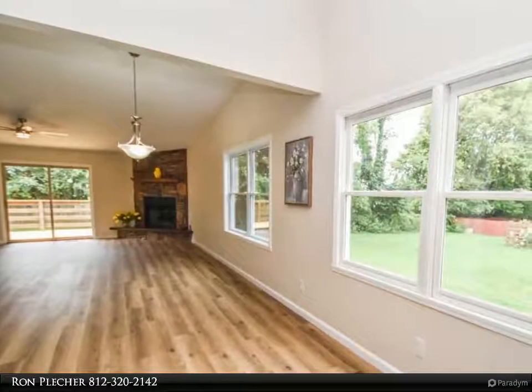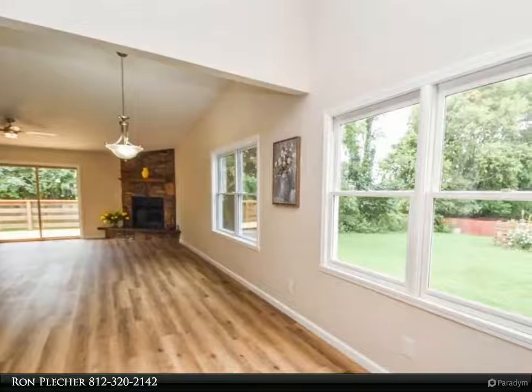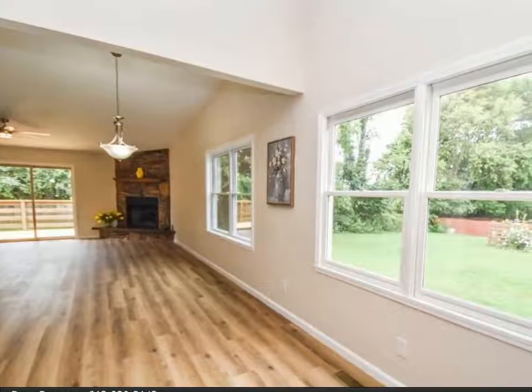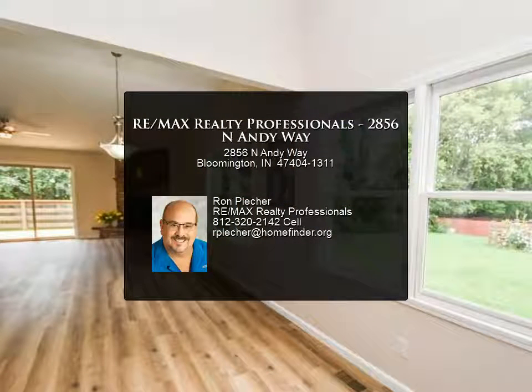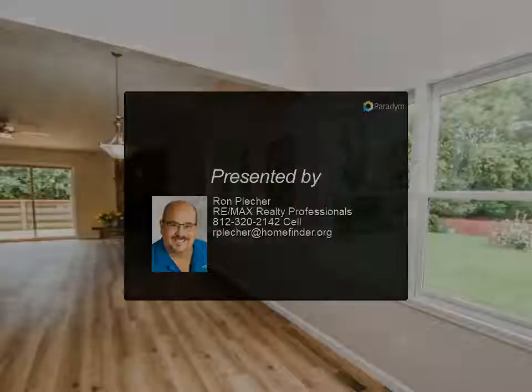Some of the other updates include new vanity and toilet in the hall bath, new electrical switches and wall plates, new deck boards, and new lighting. For those that enjoy the outdoors, relax on the deck or covered porch in the backyard, where you'll also find a large garden shed perfect for storing lawn equipment.